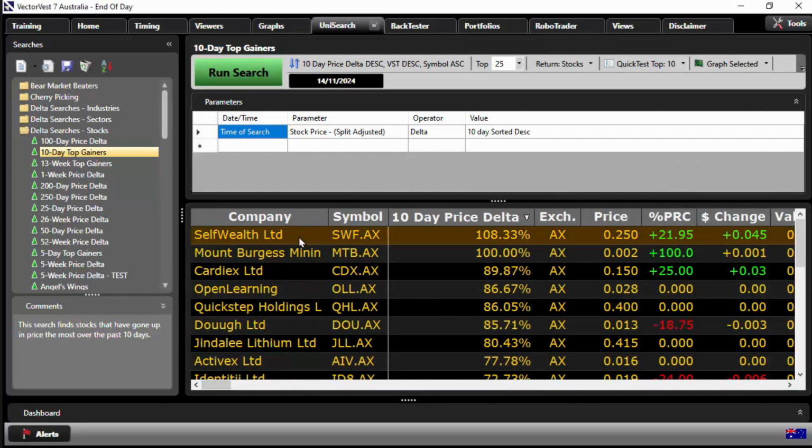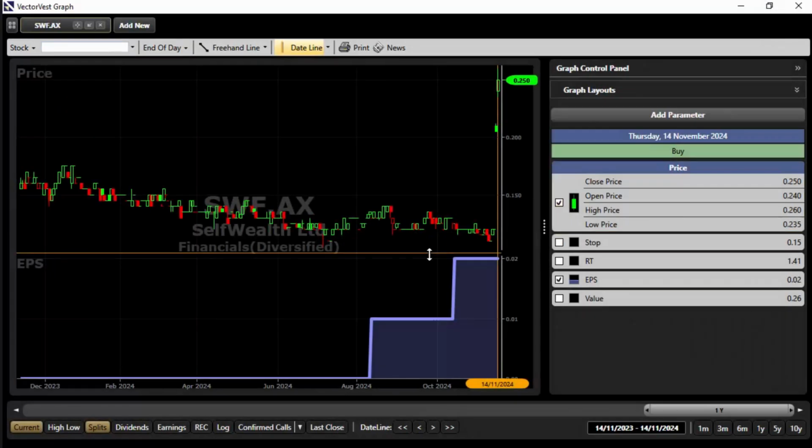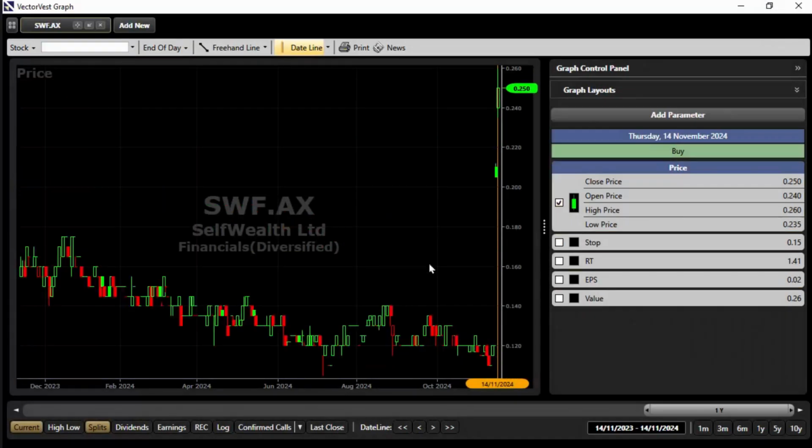If I look at the first one here, Self Wealth Limited, I'll graph this given stock. You can see here, huge uplift. I'll just keep it on the price. Huge uplift in the price. Went from around about 13 odd cents to 25 cents.